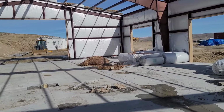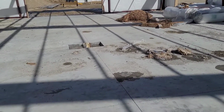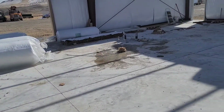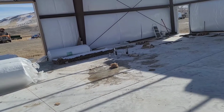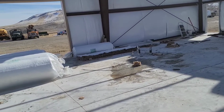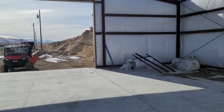Yeah, all the doors are framed in. Most of the plumbing is framed in. We got our main drain there in the floor, and then we got our bathroom sewer and water plumbed in. So we're making progress here. Still have quite a bit to do, but it's getting closer. More to follow.